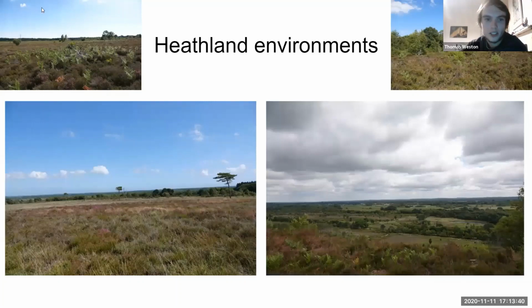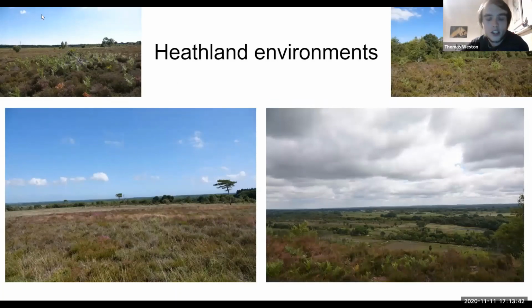So when you learn their almost culture, and where they're roosting and where their territories are, you can almost map it out on the heathlands themselves. And as you can see, these are the heathland environments that they live in. So you'd think, oh, it's a nice, easy bird to hear. You can definitely see them and you can hear them at night. But in the daytime, they're incredibly hard to see.